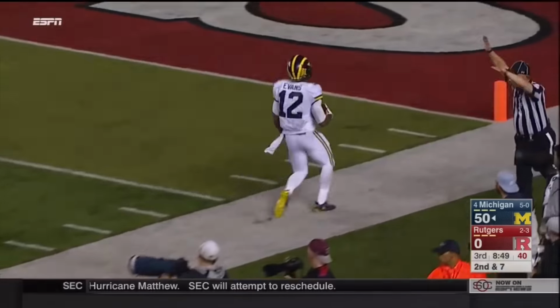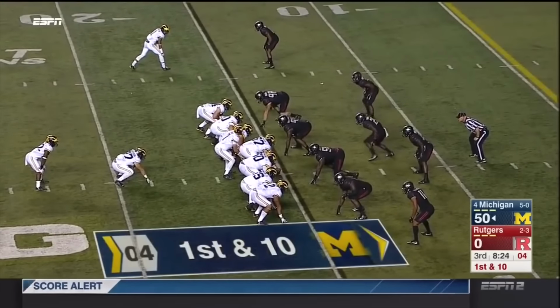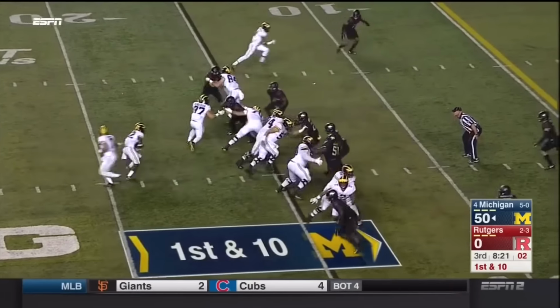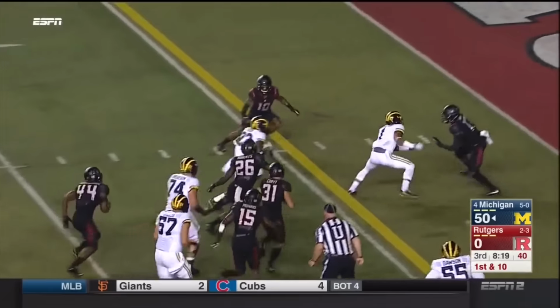Steve, the very next play is a 15-yard touchdown run by Karan Higdon, who I really like as a potential number one back for Michigan. And again, the backups are in the game, and they just do a nice job creating an opportunity for Higdon to get through, and he gets upfield very quickly.